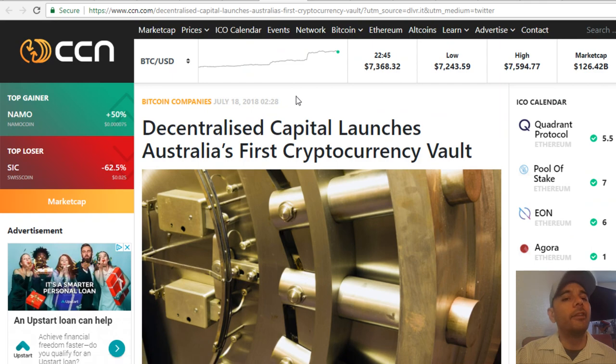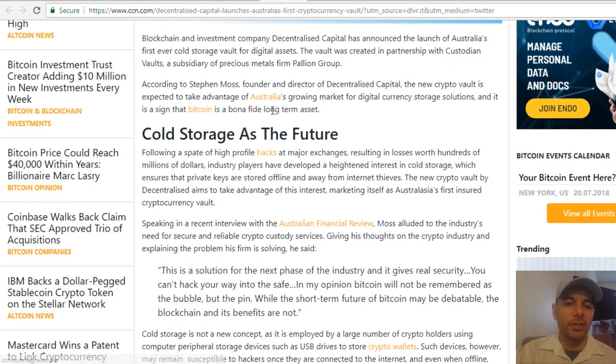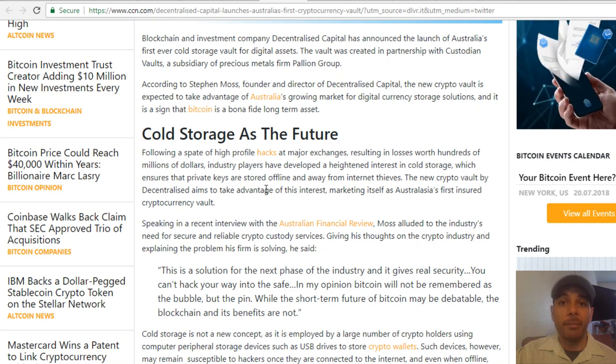So moving forward, let's go on a little bit of world news here. Decentralized Capital launches Australia's first cryptocurrency vault. So cold storage, all right? Cold storage is going to be the future. And the reason why is because it's unhackable. Your private keys are offline. You're not going to be able to get my money, basically.